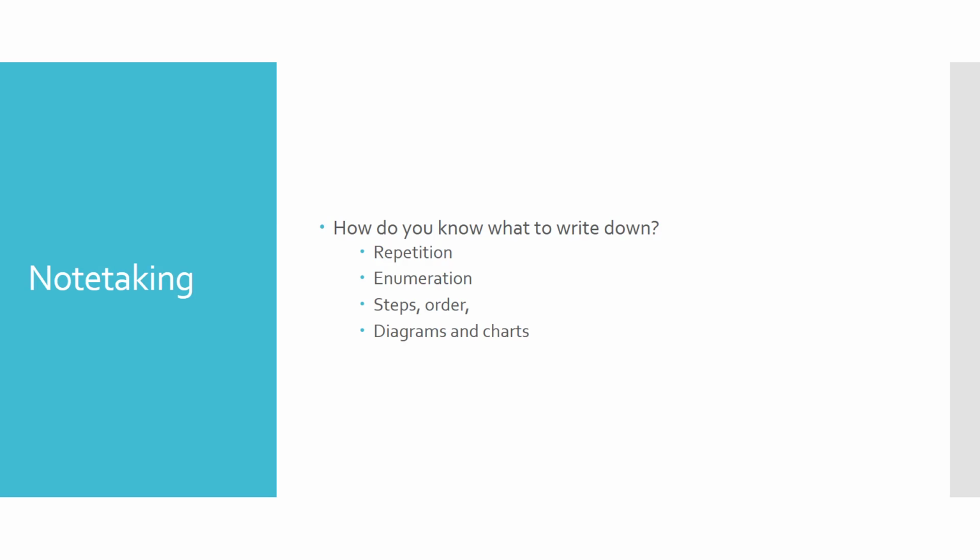Typically, if things are being sorted into a diagram or chart, thought went into that from the instructor's point of view. They see that it's important to differentiate information, which means it is important for you to understand the differentiation. And that is, again, a potential test question.